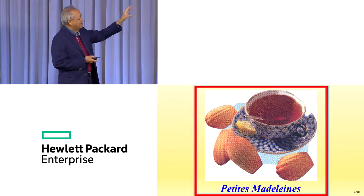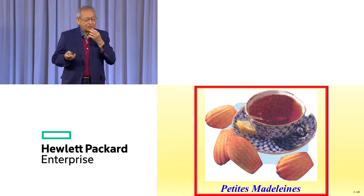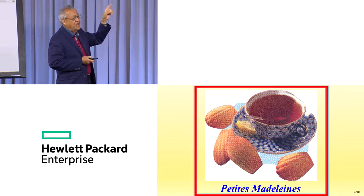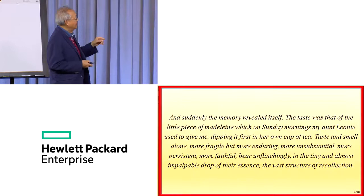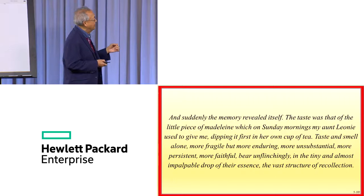And this is the basic concept here. Unlike Pavlov, with the meat and the ringing bell, the two senses, the eye and the ear, this is quite different. This is taste and smell. And you see why this is so important. And suddenly the memory revealed itself. The taste was that of the little piece of madeleine which on Sunday mornings my Aunt Leonie used to give me, dipping it first in her own cup of tea.